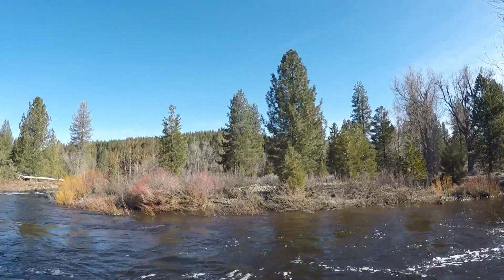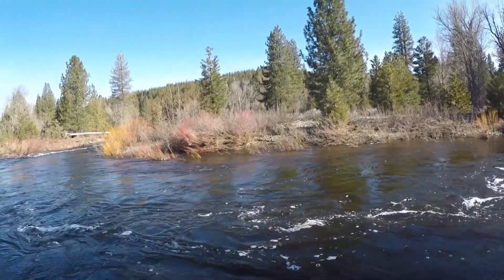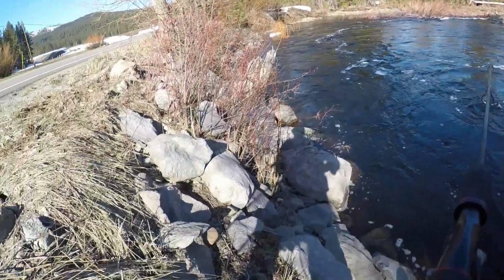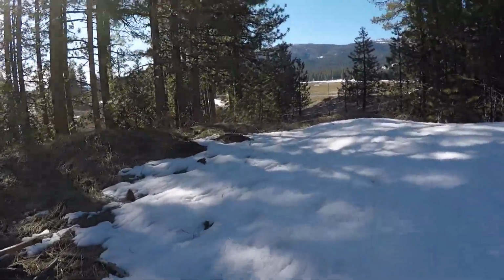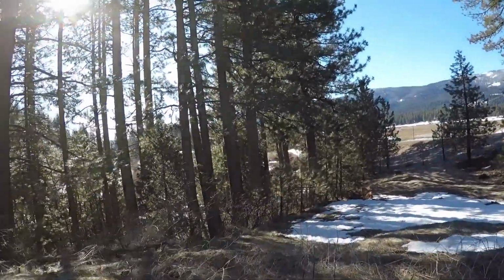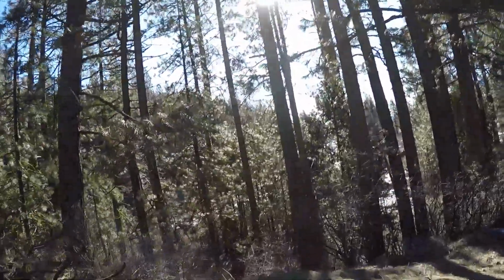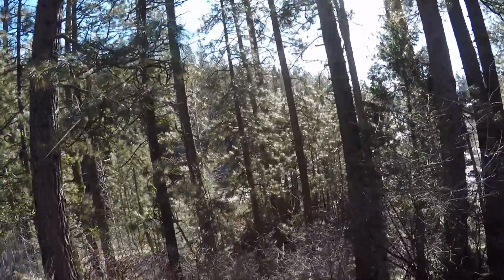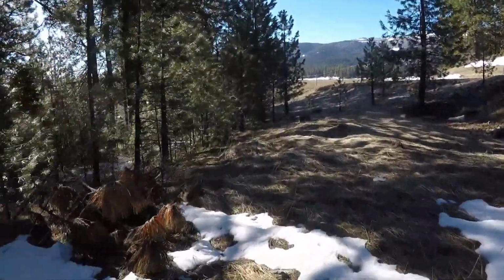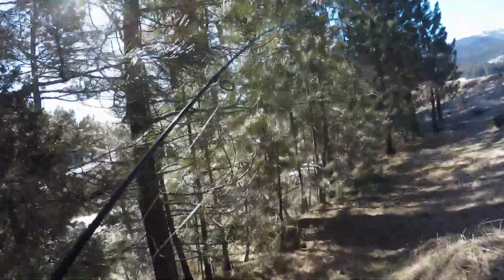I'm gonna drive down the road to where a bridge comes over the river near a golf course. I got a couple real nice rainbows down there last time. I went ahead and stopped at this spot that's on the way to where I want to go, just because I hit some really nice rainbows down here on my fly rod once when the flow was down.